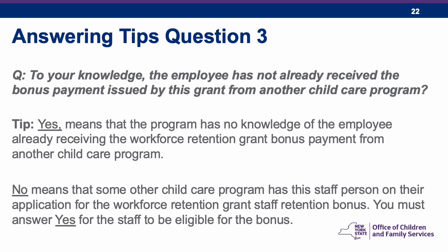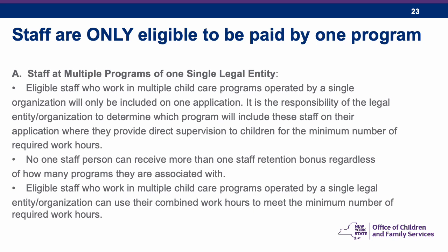As a reminder, answering no to questions 1, 2, or 3 will result in the employee not being eligible for a staff retention bonus from this facility. You must answer yes to all 3 questions for the staff member to be eligible. Staff are only eligible to be paid by one program.